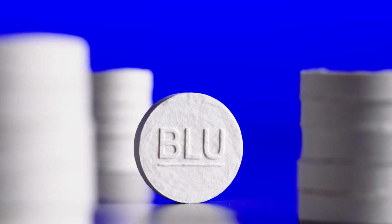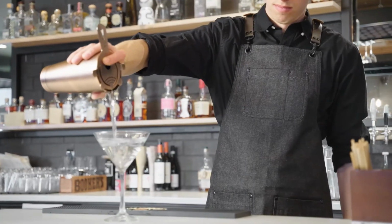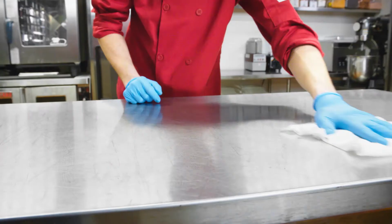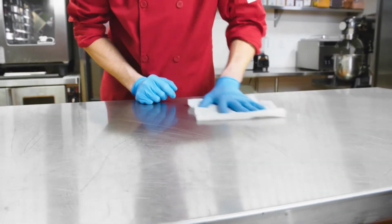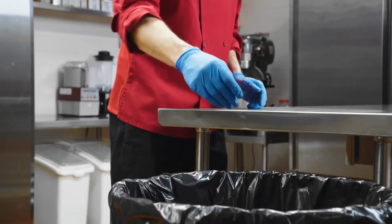Unlike reusable towels, Blu Towels require no distribution and inventory management. This boosts efficiency by freeing workers to perform other important tasks. Plus, no laundry means lower energy costs as well as decreased water and chemical consumption. Blu Towels are 100% biodegradable, requiring no special disposal when it's time to replace.